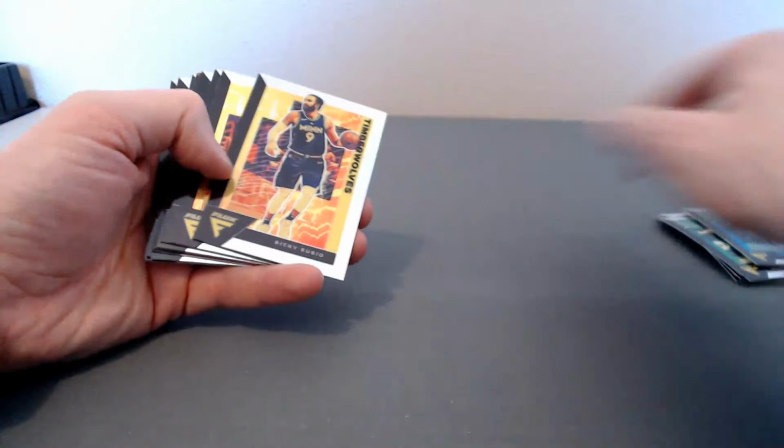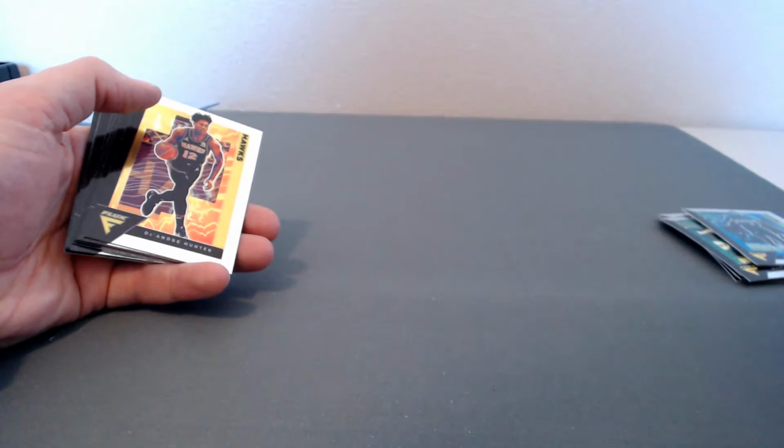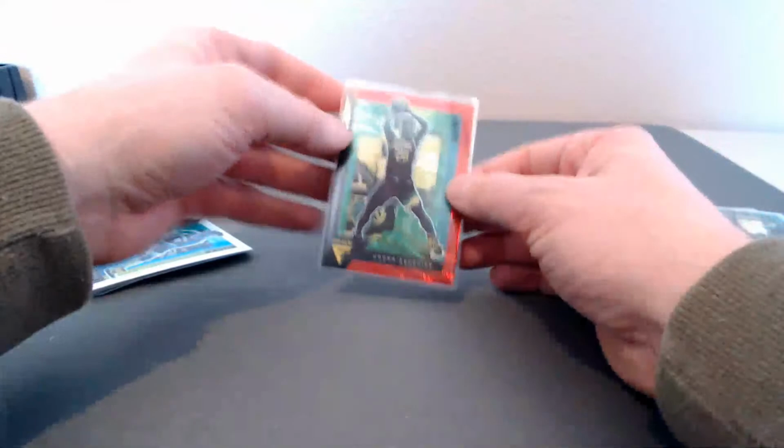Skylar Mays, Montrez, Maravich, Silver, Ricky Rubio. There he is, Cole Anthony. God, I could not think of his name. Final pack or final box, Cole Anthony. We pulled the gold of that one last go around. Hunter, Looney, Beal, Azubuki, Red Wave, figures. I think he's got a silver, a red. Good day for the Jazz.